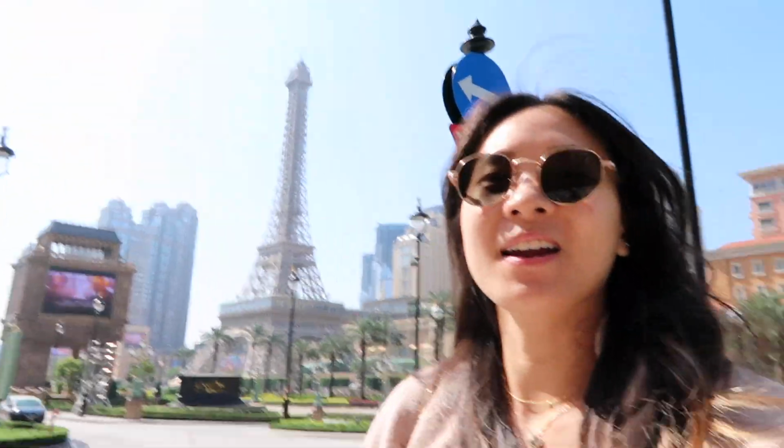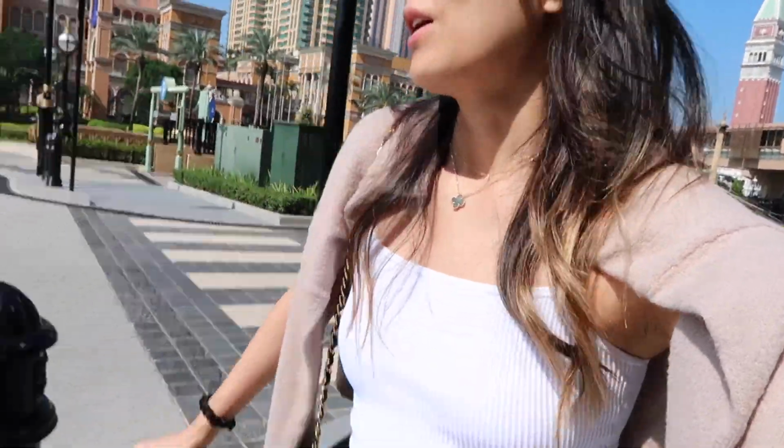And look, there's the Eiffel Tower. And then there's London across the street. If only traveling was this easy. London on one side and Paris on the other. But I would say this is like Vegas, but much grander.